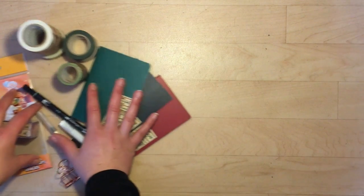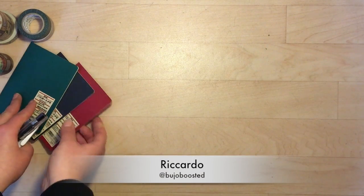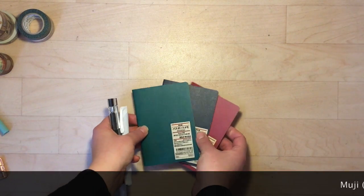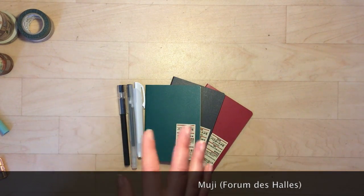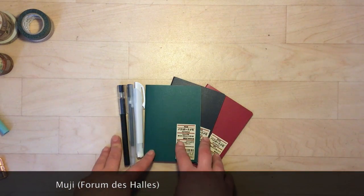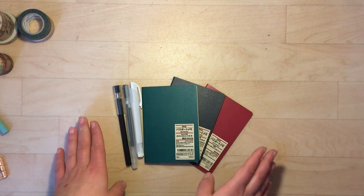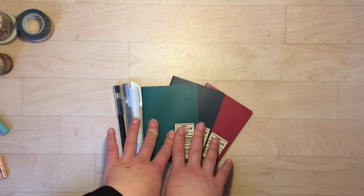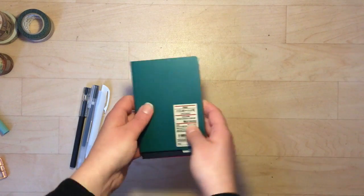So let's get started. My first stop with Riccardo of Bujo Boosted was to Muji. Now, the Muji that we went to was in Les Halles, which is a huge shopping mall basically, and the Muji there is gigantic. It was incredible. We had so much fun sorting through stuff, and I was really proud that I did not actually buy very much. So I got 3 little notebooks.